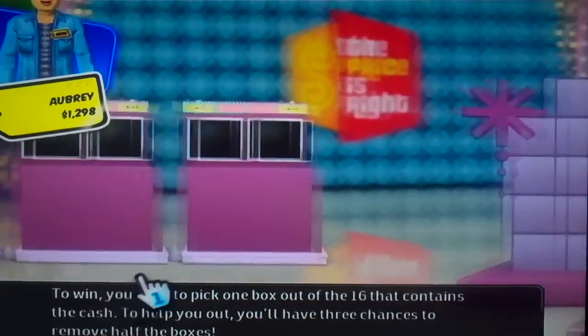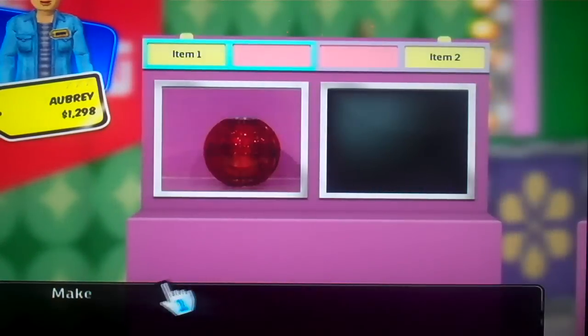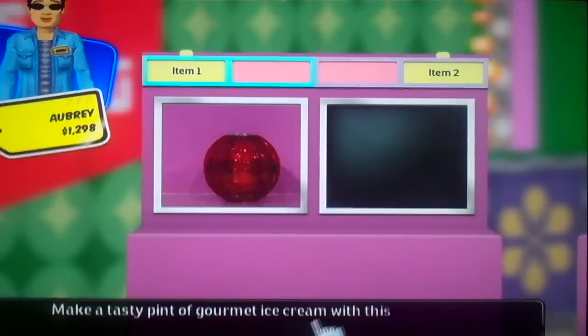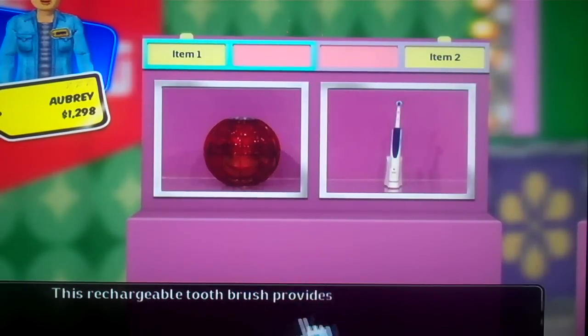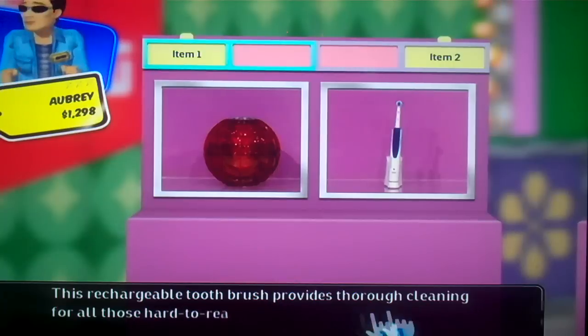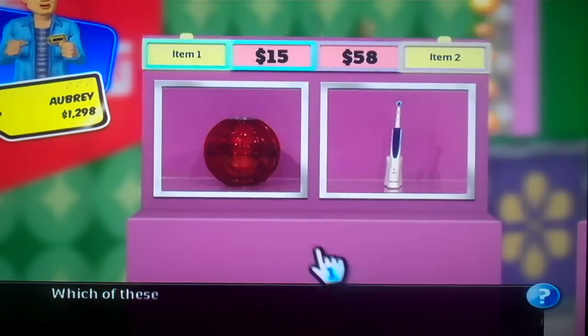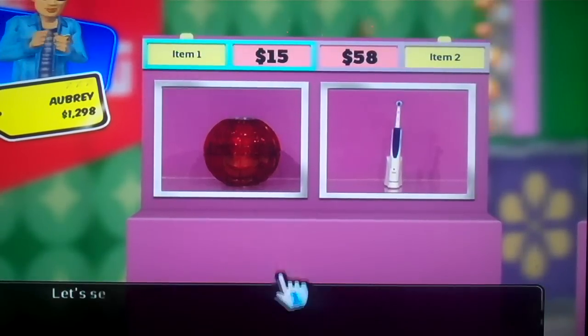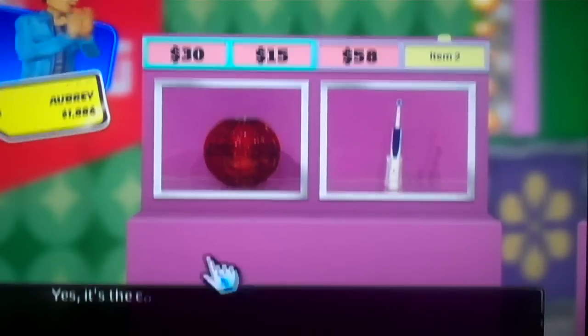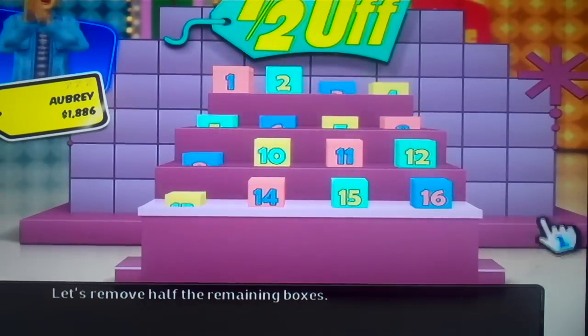Make a tasty pint of gourmet ice cream with this ball-shaped ice cream maker. This rechargeable toothbrush provides thorough cleaning for all those hard-to-reach areas. Which of these items' price is half off its actual retail price? I'll go with the ice cream maker. Let's see if it... Yep! Yes! Let's get rid of half the boxes. There they go.